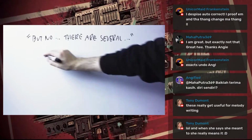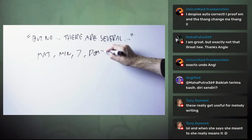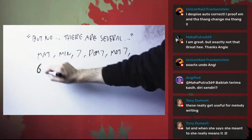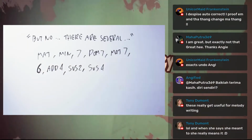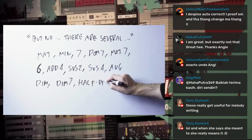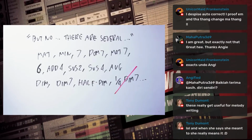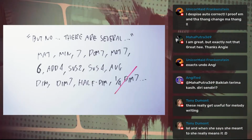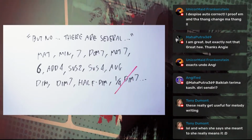I mean, we have chords like major chords and minor chords, and 7 chords, dominant 7 chords, and major 7th chord, and 6th chord, and add 4 chords, and sus2 chord, sus4 chord, augmented chord, diminished 7th chord, half diminished 7th chord, quarter diminished 7th chord. No, I invented this last one to make sure you guys were paying attention. Haha. Anyway, yeah, it looks like there are a lot of kinds of chords, right?